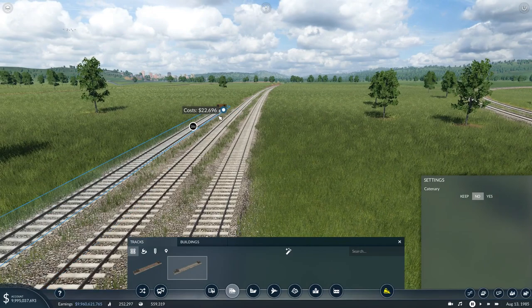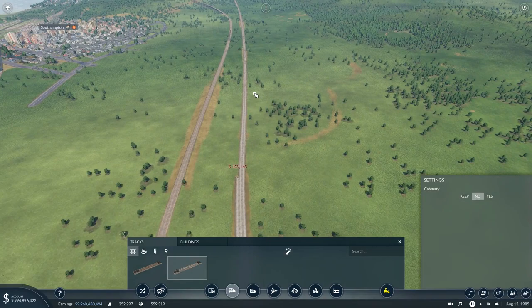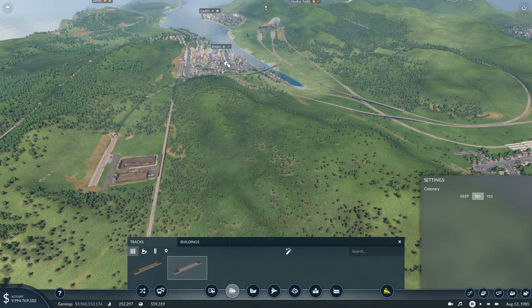Right, is that maintaining? No, it wasn't. It was trying to go up there. Right, now at some point, we are going to have to pop this into this line and cross it over to the other side, because this one heads up to Bristol. No, we want to go to Bristol. Okay.